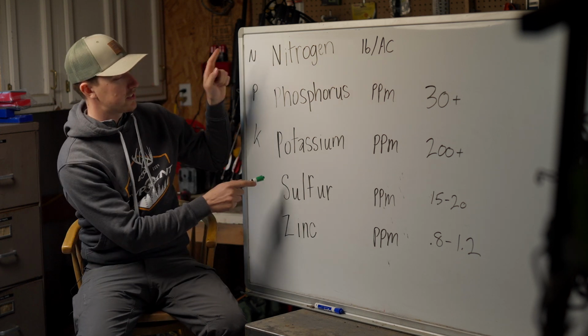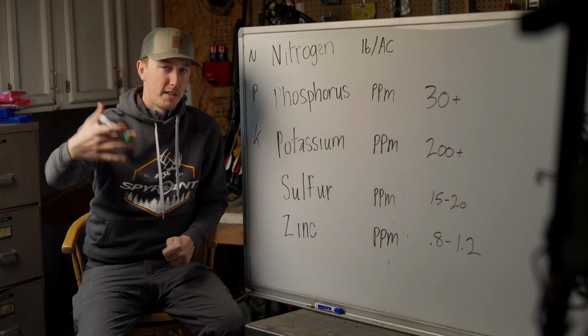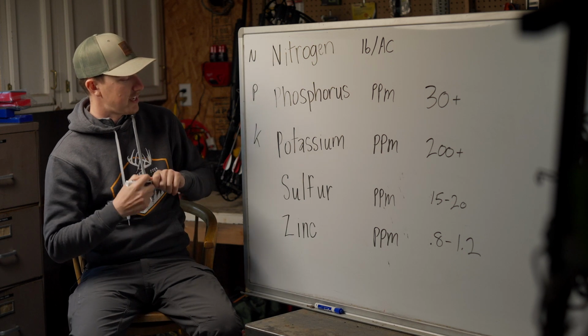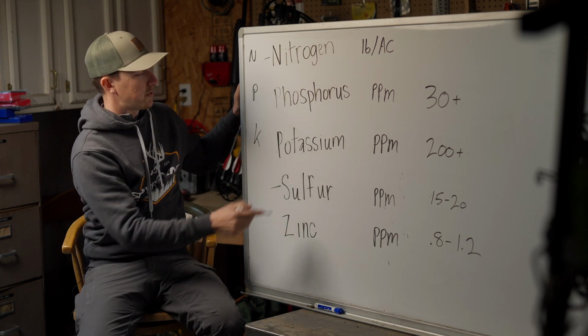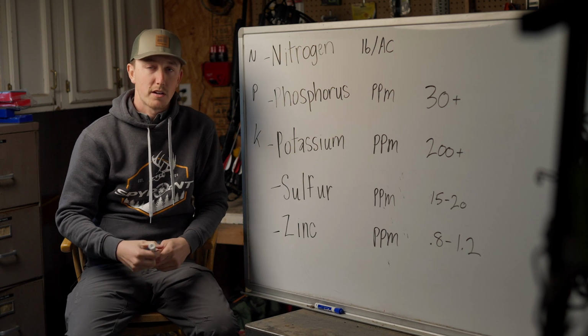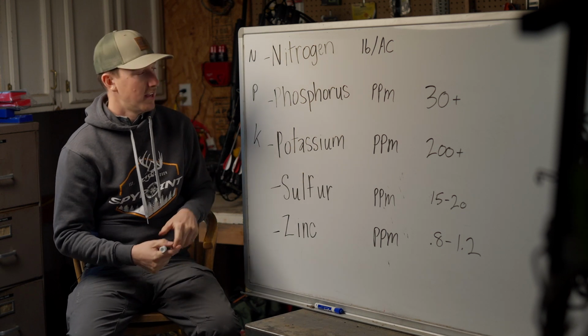So these are two nutrients that you'll have to apply every year if that's what your soil is requiring on your soil tests. Zinc is not a mobile nutrient. So I'll say that sulfur and nitrogen are mobile in the soil. Phosphorus, potassium, and zinc are much more immobile in the soil, meaning that they are not going to leave your soil profile at a rapid pace.